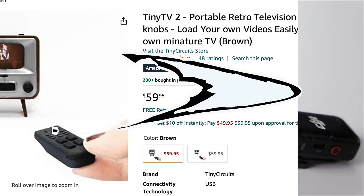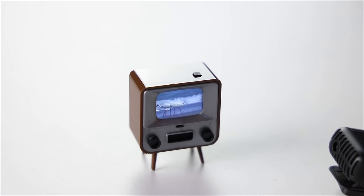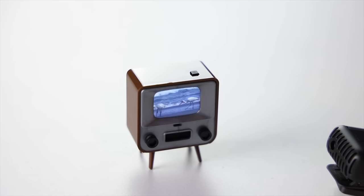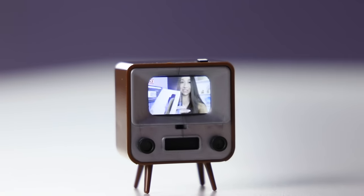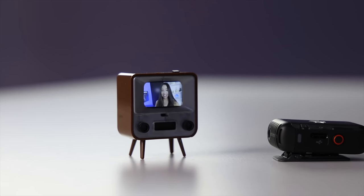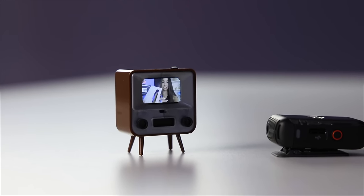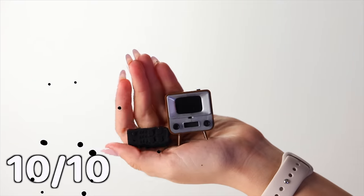Welcome. This tiny TV was $60. Oh my God. But well worth it. Wow. The animal channel. Oh my gosh, bro. This may look like your ordinary mini TV. My favorite channel's on. The fact that you can upload whatever videos you want to this is absolutely insane. You know what? This girl's boring. Monday. This has to be one of the best products I've ever bought. It works so well. And this tiny product gets a nice tiny 10 out of 10.